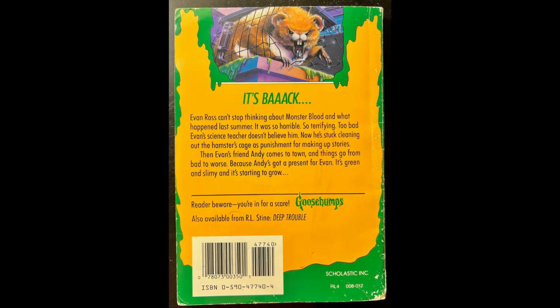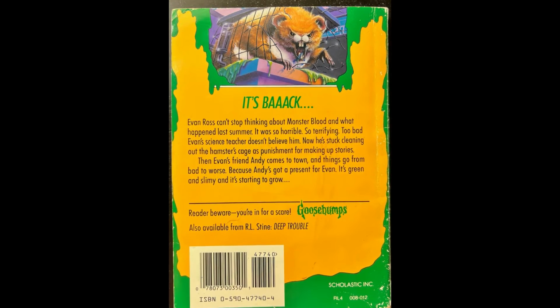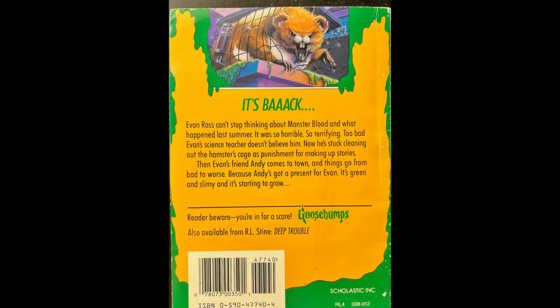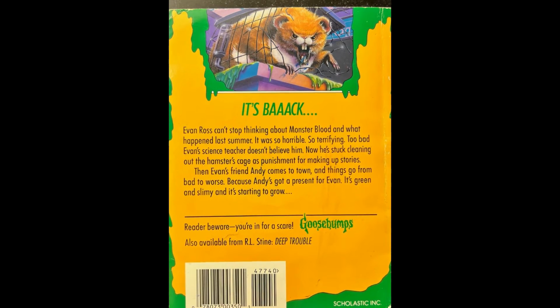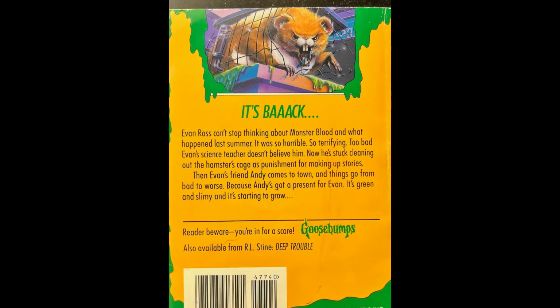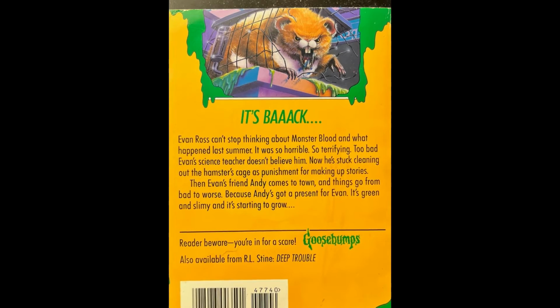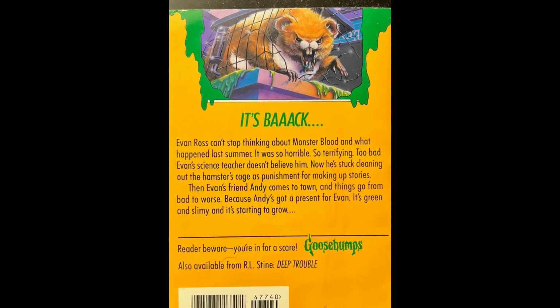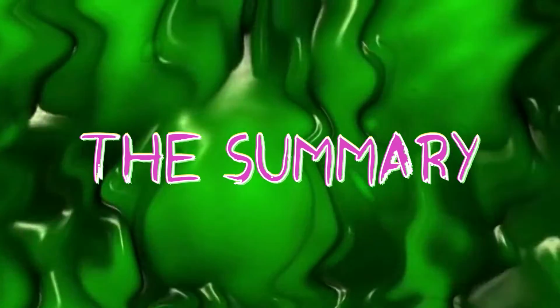Before we get into the summary, let's read the blurb on the back of the book. Evan Ross can't stop thinking about Monster Blood and what happened last summer. It was so horrible, so terrifying. Too bad Evan's science teacher doesn't believe him. Now he's stuck cleaning out the hamster's cage as punishment for making up stories. Then Evan's friend Andy comes to town, and things go from bad to worse, because Andy's got a present for Evan. It's green and slimy, and it's starting to grow. Alright, now that we finished that up, let's jump into the summary.